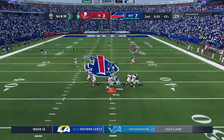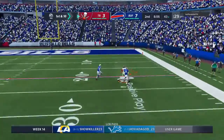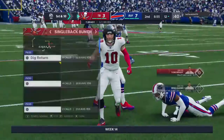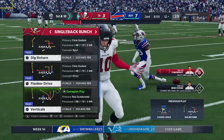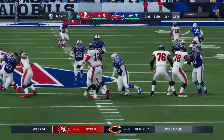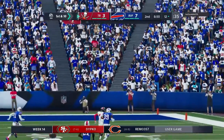Brady now on 1st down. Going deep this time for Miller. He's got it at the 15. And he is down deep into Buffalo territory. It's a big play there for the Buccaneers. 45 yards.